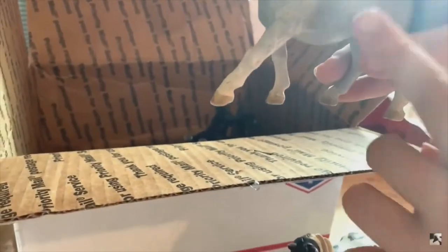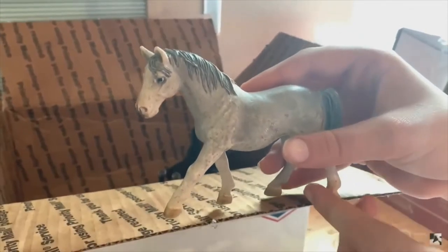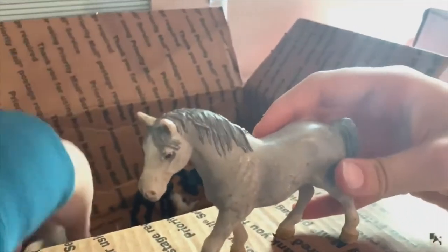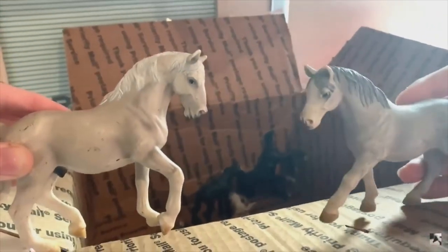If you guys know the breed for this one... We can look it up. Let's look it up. Okay, so we just looked it up, and this one's the Lipizzaner. And I have the... Oh my gosh! I have the gelding as well.